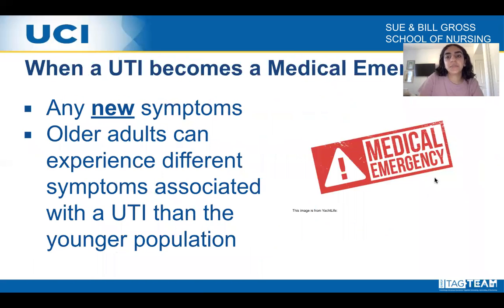So a UTI becomes a medical emergency when somebody experiences any new symptoms. Older adults actually experience different symptoms associated with a UTI than the younger population. As mentioned before, older adults are susceptible to experiencing an altered mental status with confusion and delirium.